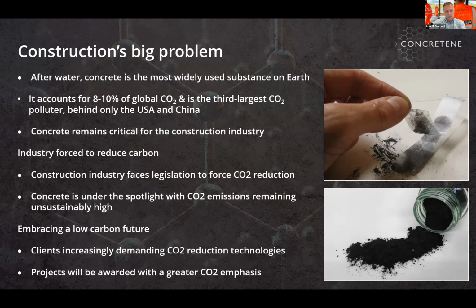So, what is the big problem? I'm sure there's not a person on here who doesn't know the problem which we're trying to solve. And that, of course, is with concrete being the most widely used substance on earth behind water. It's also quite an intensive material in terms of resources. So CO2 output on a global scale, although there's various different facts and figures in the world, there seems to be a consensus around 8% of all global CO2 emissions are as a result of the production of concrete. But obviously it remains a critical material for the construction industry.